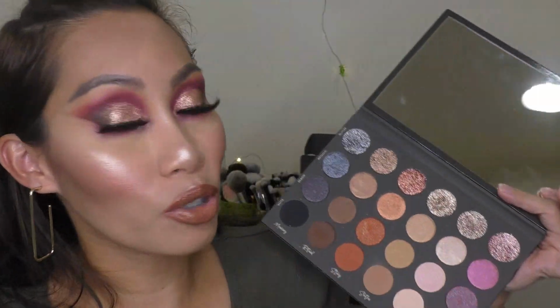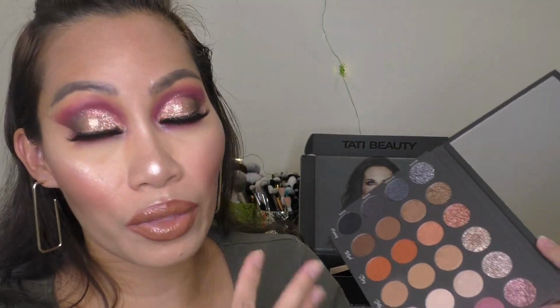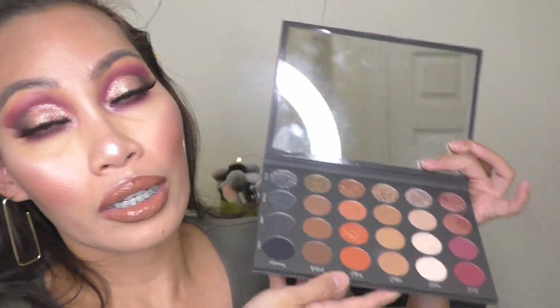I am very impressed with this palette, and I cannot wait for volume 2. I'm definitely going to use this one more. I could see myself using this palette again for $48. I mean, it should be. These are the type of shades that I use every day, so I cannot wait to use this palette again. I highly recommend this one.